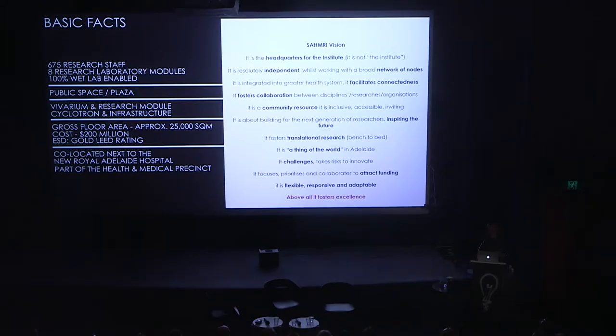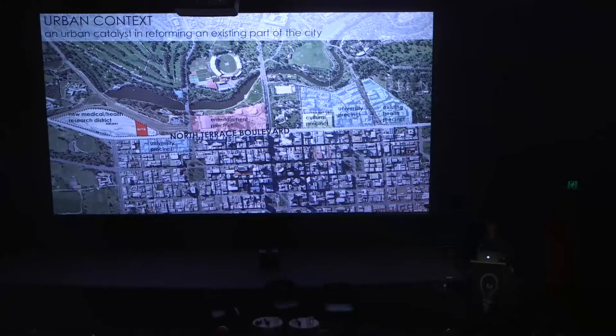So with this brief, we started looking at the whole building. We first took a step back in terms of the urban context. As most of you are aware, on the North Terrace Boulevard there is the university precinct, the cultural precinct, and the entertainment precinct. And SAHMRI was going to be located in the newly formed health and medical research precinct. This was a site that was formerly a rail yard, and so we were the first building coming off the ranks in that zone.